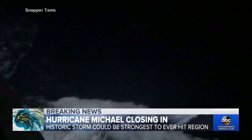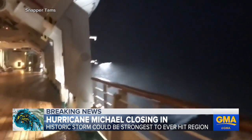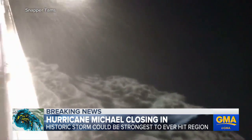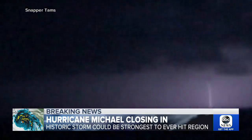Watch as the waves batter this cruise ship in the Gulf of Mexico. Passengers aboard the Empress of the Seas braving treacherous conditions as the ship steers out of the storm's path. We battled 13 to 15 foot swells, and there were heavy rains at one point. There was lightning out in the distance.